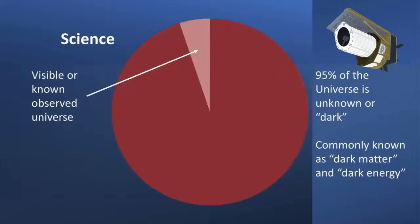Okay, just a little bit of science, not a lot, because I don't fully understand it myself. So what is the dark universe? Well, astronomers and scientists think that we can only see 5% of the actual universe with the visible instruments, our eyes, and our other instruments in the electromagnetic spectrum. We can only see 5% of the universe. So 95% of the universe is unknown or dark, and that's where we get what's commonly known as dark matter and dark energy. That's where we get that from. Okay.